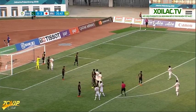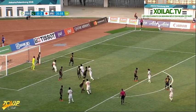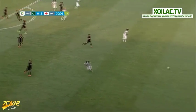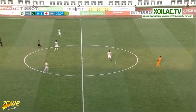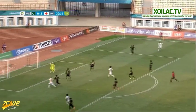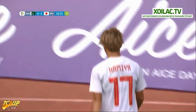Good header. A little bit more. Good header away by Saddam Hussein. Jima, long way off his line here. Everybody back behind the ball for Pakistan. For another corner, Kamia. Shot flicking off the defender.